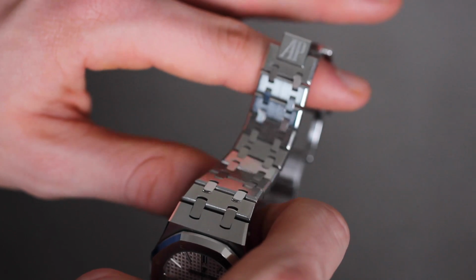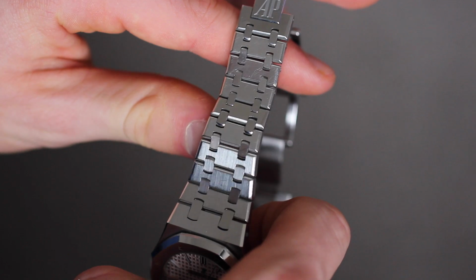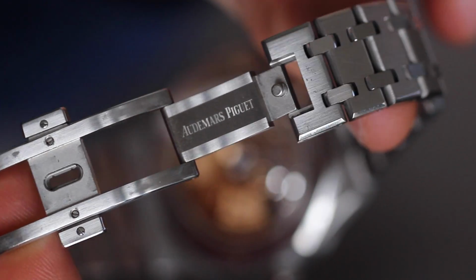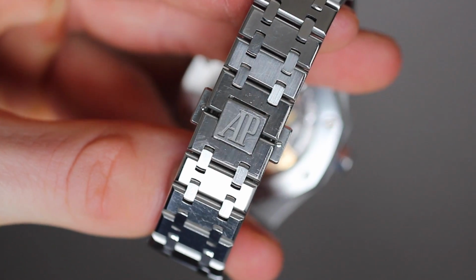For example, the bracelet. Because there's so many different flat surfaces on the bracelet, like you've got your lugs and then each bracelet link, the light shines off each piece individually and creates this shimmer. The clasp on this watch is one of the best clasps in the world, if not the best clasp. It's so solid, feels incredible, just real engineering, and you don't even notice it's there. They phase it in with the bracelet so beautifully.